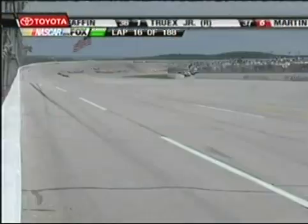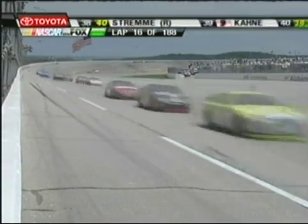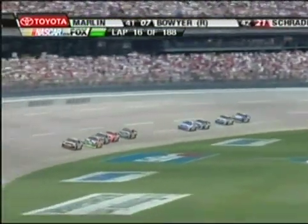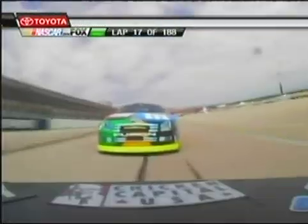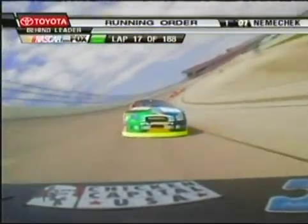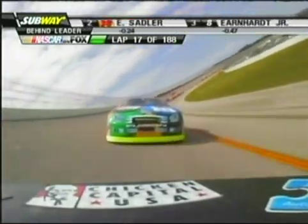As we're back under green with Joe Nemechek leading Elliott Sadler. And you know, we talk about all the time here, qualifying for it doesn't hurt. You got draft, you can get to the front pretty easily, but that's the one element that you cannot predict, is that big wreck in front of you early in the race when they're all wadded up the way they are. You know, we talked about Ryan Newman, though. He just came by the start-finish line in 3rd place the lap before that.